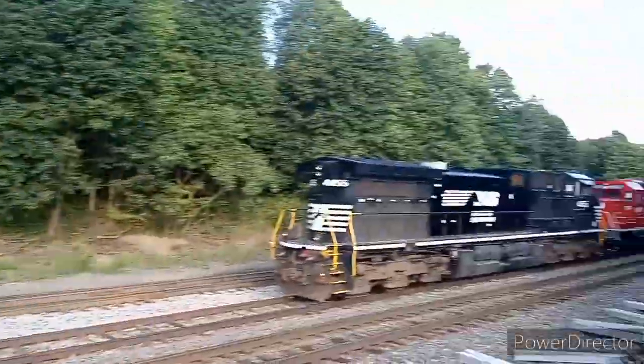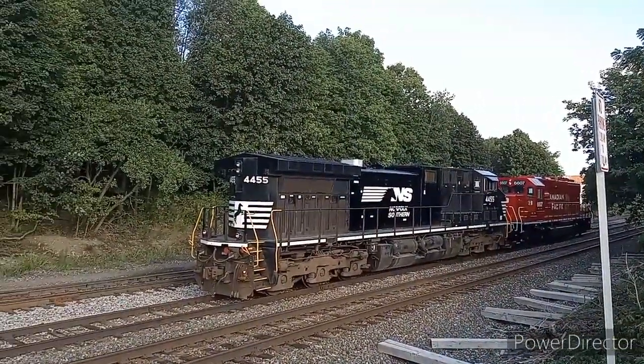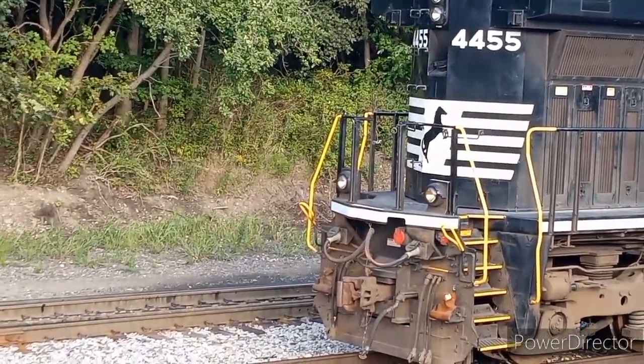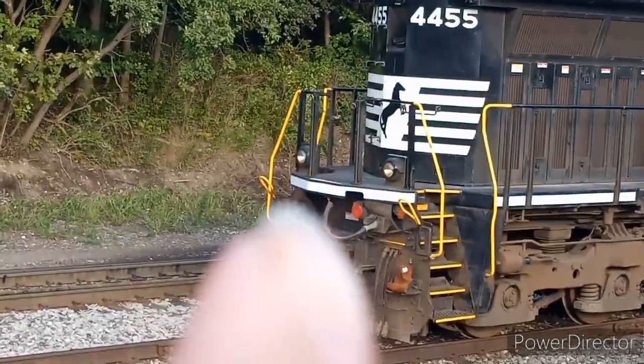So we'll look at 4455 and 6607. They might be sitting here a while, they might not. A little bit of damage to the frame of 4455. I don't know if you can see that, but there's a little bit of a dent right there.